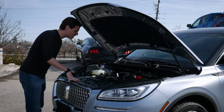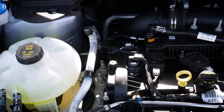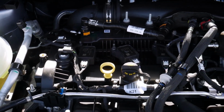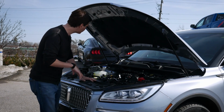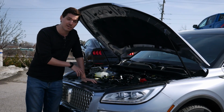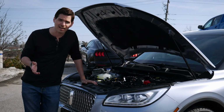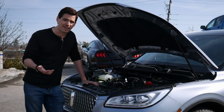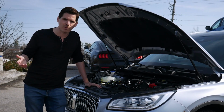But underneath the hood here, we do have easy access to a few things, so we can easily top up some fluids if we need to. We could technically check our oil if we wanted to do that as well, and then we've got easy access to the battery. Now I say check your oil as well because you've got that flexibility. Like if you're handy, you want to kind of do it yourself, you can, but just make sure you're regularly maintaining your vehicle.